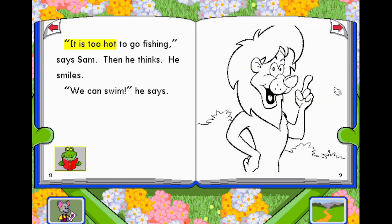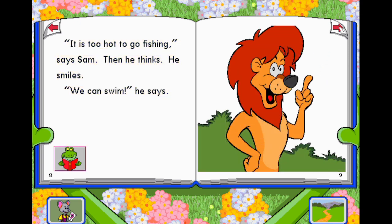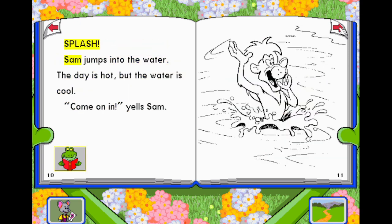It is too hot to go fishing, says Sam. Then he thinks. He smiles. We can swim, he says. Splash! Sam jumps into the water. The day is hot, but the water is cool. Come on in! Yells Sam.